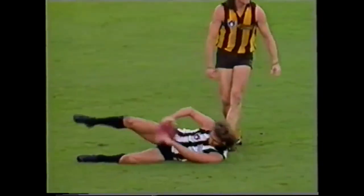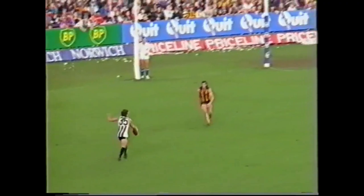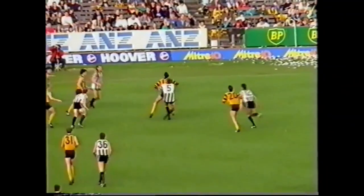Williams. McEwen. Surely for Turner. Short pass to Daicos. And he marks. Done, and that's why he's been a champion, he is. This is possession number eight, and Daicos gets his first goal. Didn't have too much of these off the left boot, did he, Dennis Banks, then?